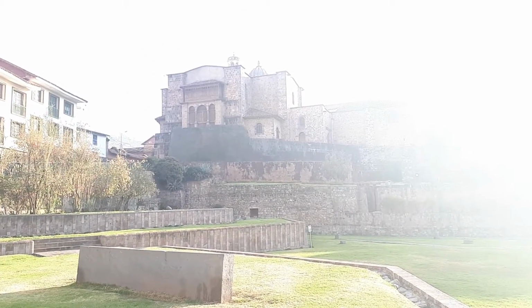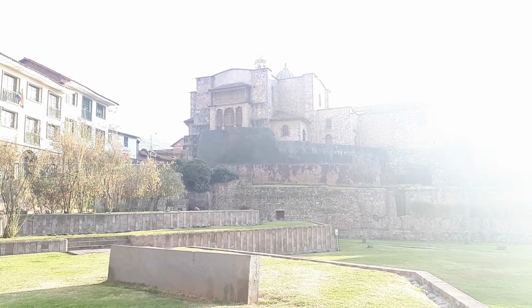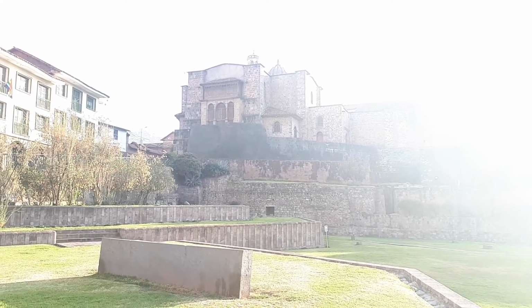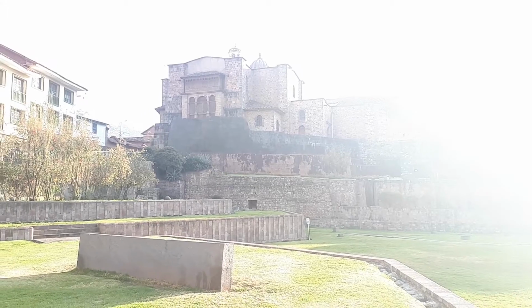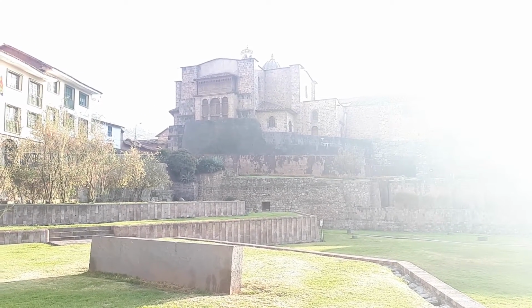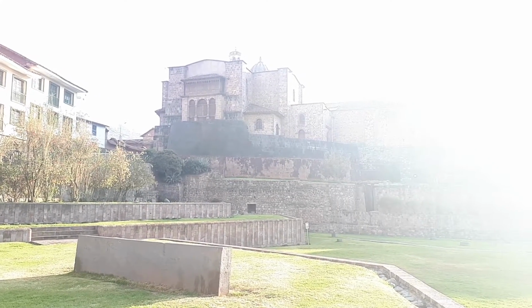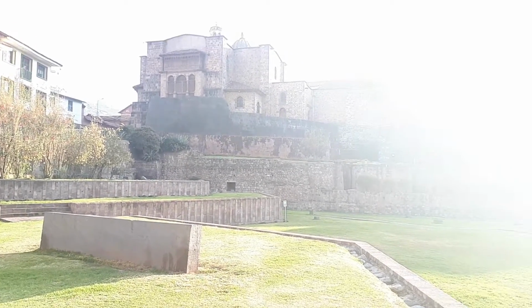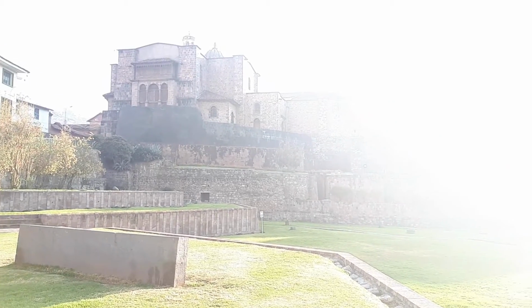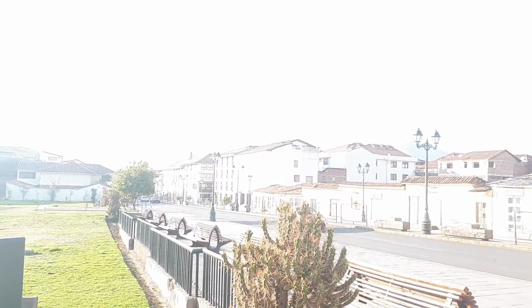And we have as well the Catholic church that belongs to the Dominicans, that before the earthquake of the 1950s was on top of the Inca wall. After the earthquake, they rebuilt the church a little bit further back in order to protect the wall. So now, when you come here, you can visit the Sun Temple, the garden, and the main avenue.